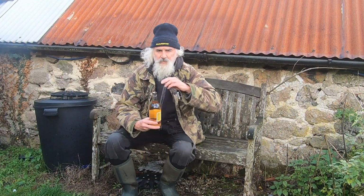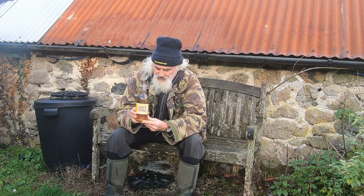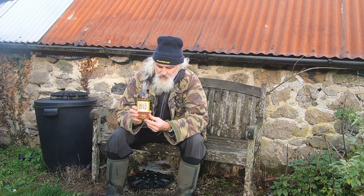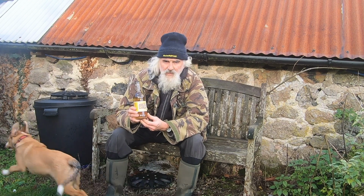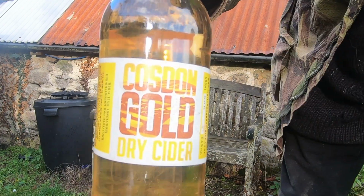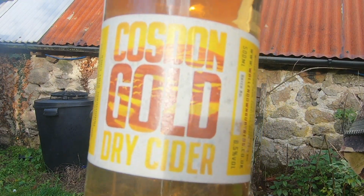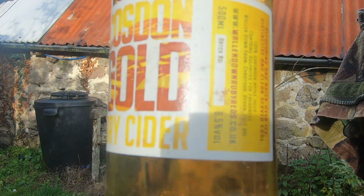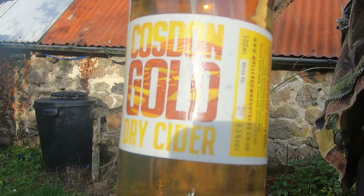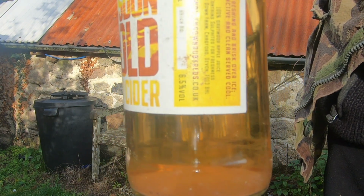So this is the cider I usually make. Just found a bottle as I'm tidying up. I call it Cosden Gold. It's a very dry but clear and crisp cider. So I'll probably try to make some of that again this year. Normally make about 700 bottles a year of that and sell it locally. I've got a few regular customers who enjoy it.